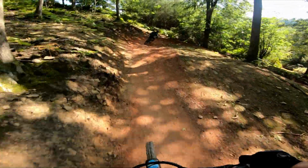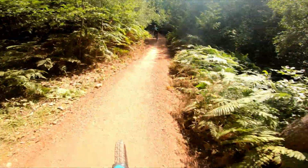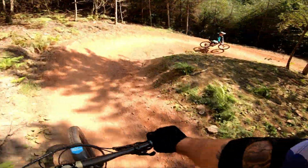Both of these trails are running incredibly fast, so take care, but of the two, this feels to me to be the faster. It's got some big berms to help you keep that speed, but it only takes one mistake and you could be off. But it's so much fun. It's just a shame it doesn't go on and on.